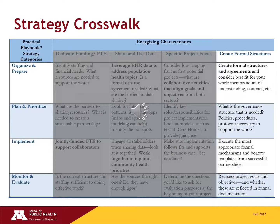Our final example today relates to creating formal structures and agreements. There are several models from which to choose, including memorandum of understanding, formal contracts, shared organizational charts. Think through what will work best to fit your work. You will likely need to consider the governance structure needed and whether you need to determine policies, procedures, and protocols needed to support the work.